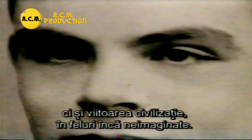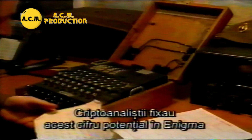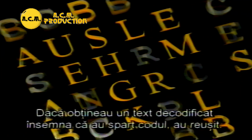Turing then took the idea of the Polish bomba and developed it into the Turing bomb with dozens of rotors. This machine rapidly churned through all key possibilities. Wrong ones would churn on and on. Possible keys that couldn't be proven wrong, the bomb would stop. Cryptanalysts set this potential key into the Enigma machine and typed in the intercepted code. If plain text decrypt came out, they had broken the key. They were in.